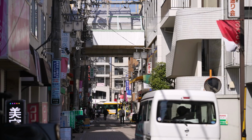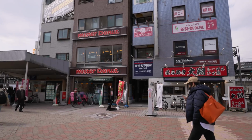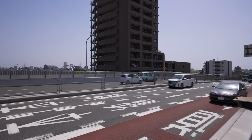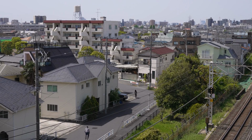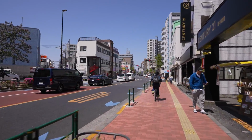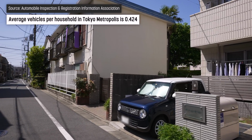I can go on and on listing all the services you can access, but in a general sense, around the station, you can find everything you need for daily life. This is why you pretty much don't need to own a car if you're living in a typical Tokyo neighborhood. You can access everything by foot or bike. The latest stats reveal that there's less than half a car per household in Tokyo metropolis.